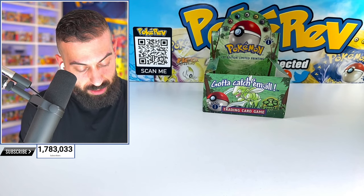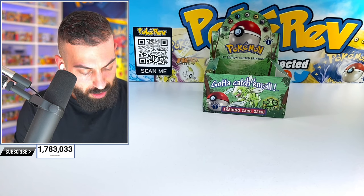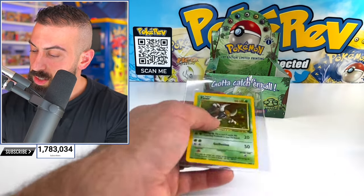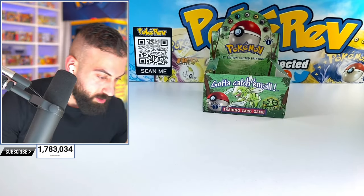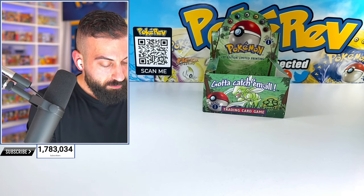It is the Pinsir, and it's still a really good pull because Pinsir is an awesome Pokemon. You got to go to the Safari Zone to catch Pinsir. But Pinsir goes for around $1,000 in a 10. You could truly have the jungle Pokemon here. Venomoth and Pinsir. That's Safari Zone stuff right there. All right. Perfect. I think I'm losing my voice today.